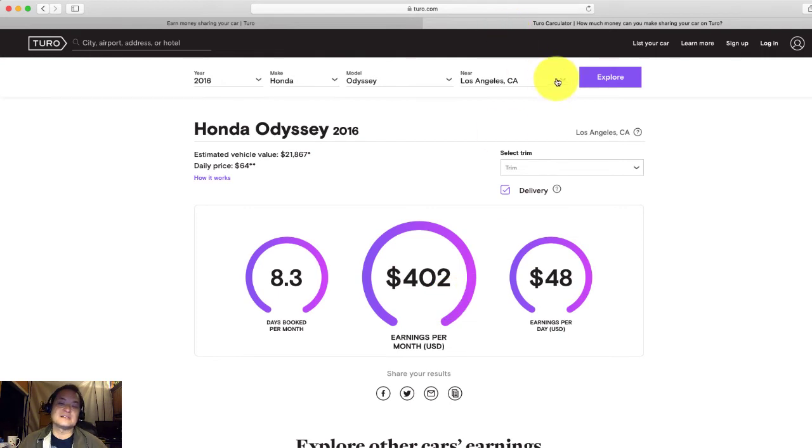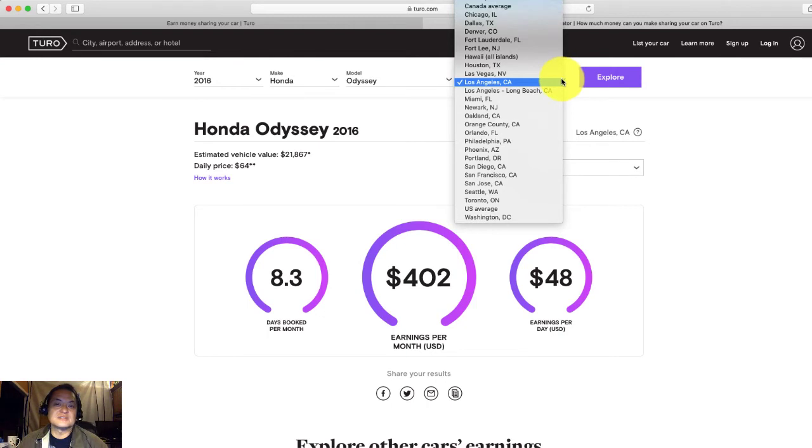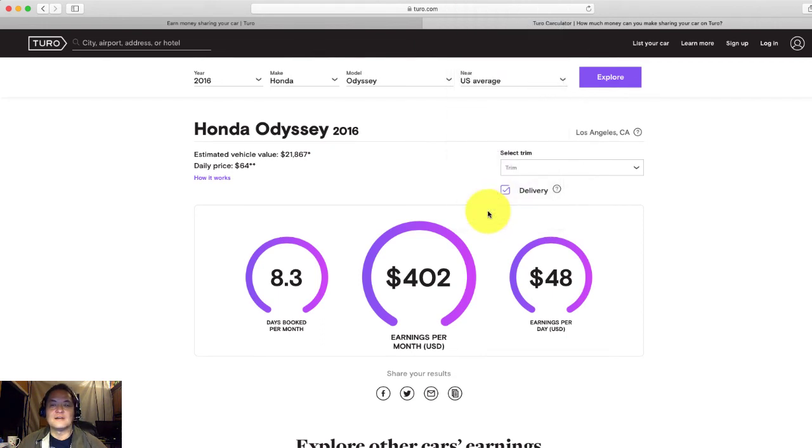So say instead of Los Angeles, what if we do someplace a little bit smaller? Oh, here's US average. This is going to take into account, say, an average city within the United States. What can you expect with that same vehicle, right? So it's 9.4 days per month, right? So it's outside of LA. This is more the average.